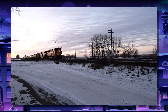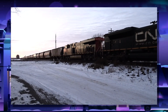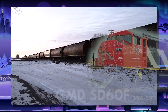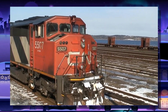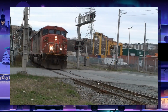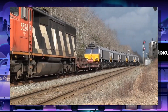In short, to my knowledge, the year before, CN had finally retired more of their older power before the start of a new order of GEVOs, which were set to arrive on the roster the following year. These units in question were the GMD SD60Fs. Units 5500 to 5563 were one by one pulled off the active roster and stored at different yards across the CN system, like for example Symington Yard here in Winnipeg, Walker Yard in Edmonton, and Homewood, Illinois.